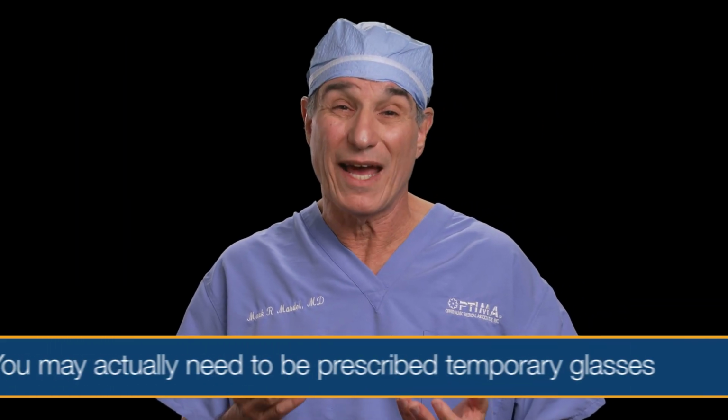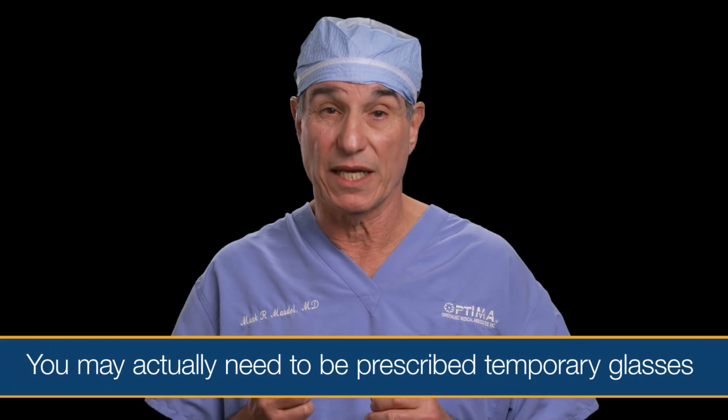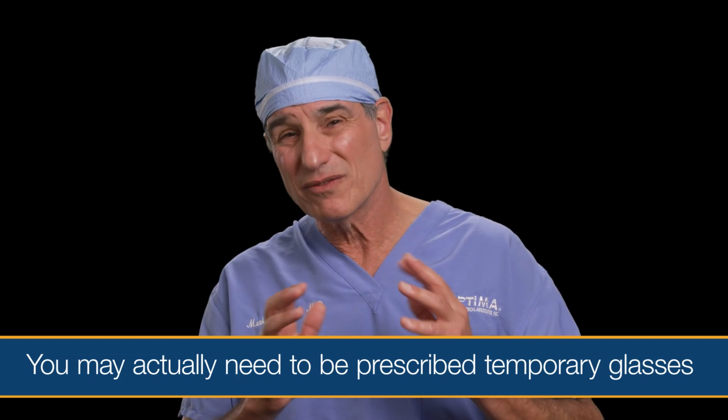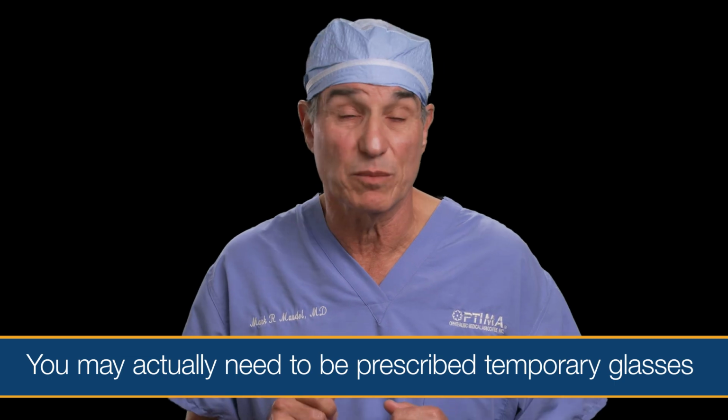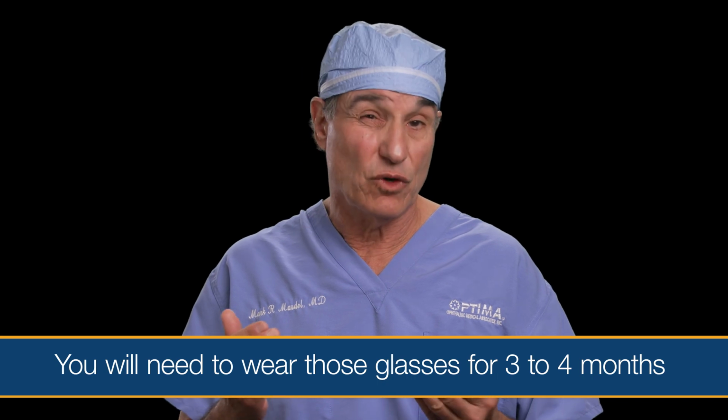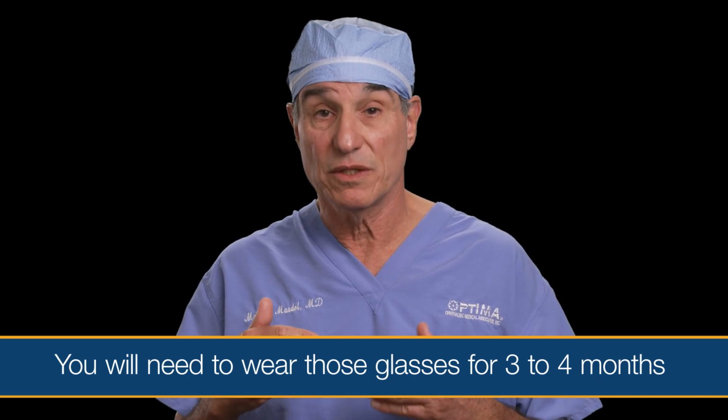In some cases, you may actually need to be prescribed temporary glasses. That's if you're slightly overcorrected or slightly undercorrected, or you have a little bit of residual or induced astigmatism. In those cases, we may elect to prescribe glasses on the first postoperative day, or we may want to wait a few days or a week or so for things to settle down where we can get a more accurate measurement. You will need to wear those temporary glasses for about 3 to 4 months as the eye heals. Then, once the vision is stable, we can go ahead and perform an enhancement procedure to get you closer to your visual goal.